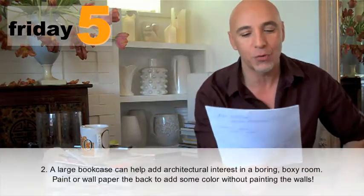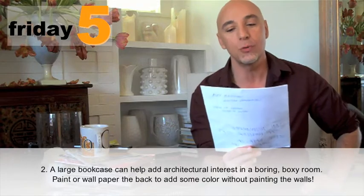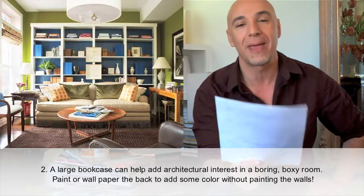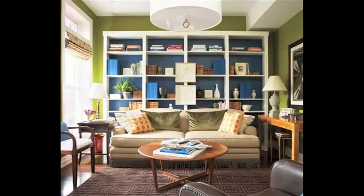Number 2, a large bookcase can help add architectural interest in a boring, boxy room. Painting or wallpapering the back panel is also another great way to add color without painting the walls. Most apartments, and I've lived in my share of them, are not very interesting in terms of what's going on in the room. They're very boxy, they're very utilitarian. Adding a large piece of furniture like an inexpensive bookcase like this in this visual adds interest to the room. It's almost as if you're adding, in an odd way, crown molding, because it gives the room a little bit more depth. And then the back panel of the bookcase, have fun with it. You can paint that back panel, you can add a wallpaper texture back there. So it's another great way to bring in not only color and texture and pattern without having to mess up the wall. It's a fantastic way to bring in some architectural detail.